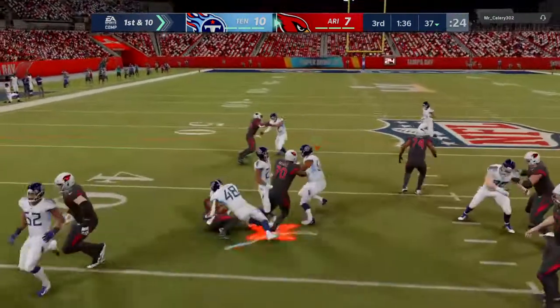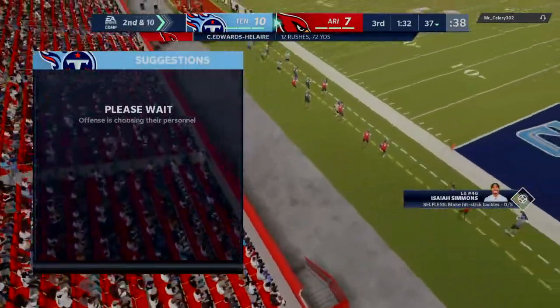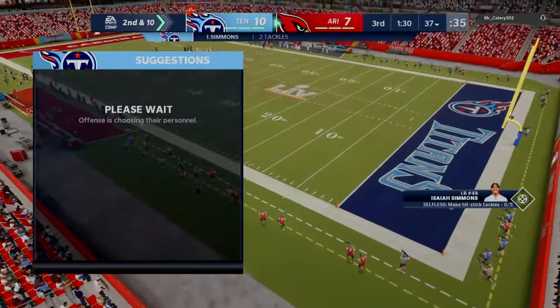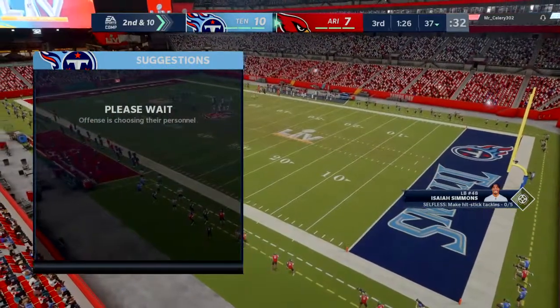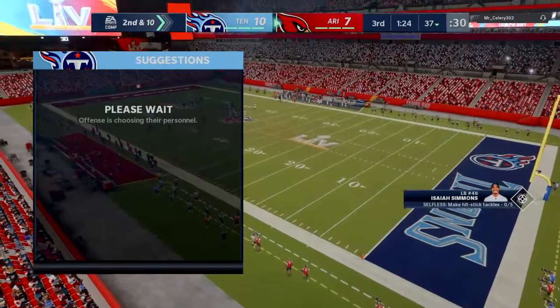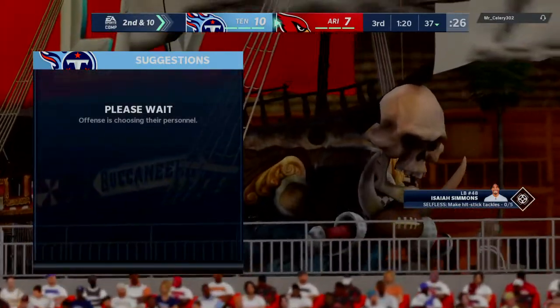From the shotgun now, here's an inside give. And nothing doing. He's immediately taken down at the line of scrimmage. Tackled by Isaiah Simmons. As usual, the hallmark of a good run defense, linebackers making plays near the line of scrimmage. Absolutely nowhere to run there.